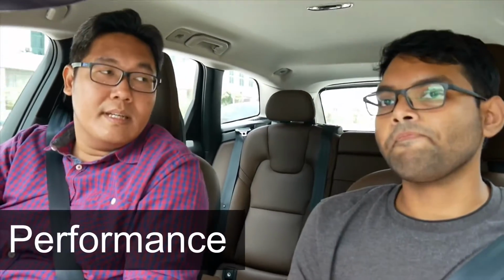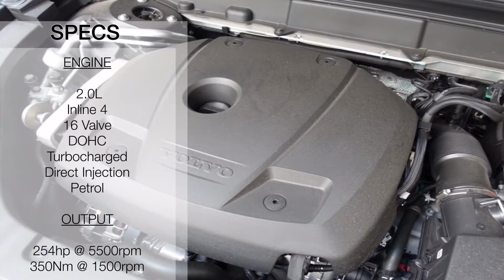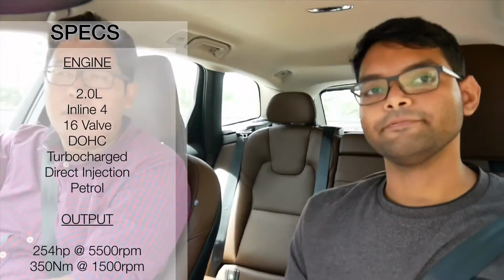Performance? It's a 2-litre inline 4, turbocharged. Turbocharged direct injection Drive-E engine. How many horses are we looking at? 250? We are looking at 254. Yeah, I remember they don't do a low tuning, Volvo. Not like BMW and Mercedes. There's a lot for a road car. And top 350. Well, that's a lot, man.